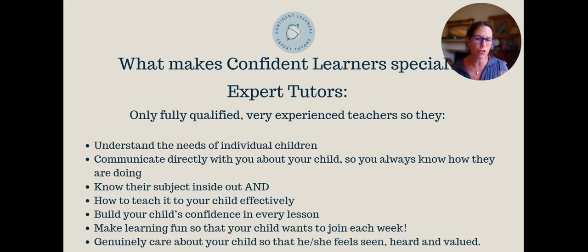And they make sure that your child's confidence is boosted in every lesson. And importantly, they make learning fun, so your child wants to join every week. Now, our children do want to join every week. We have a lot of parents telling us how much their children enjoy the lessons and how they want to come along. They never have any arguments and any sort of battles when the lessons come up each week.